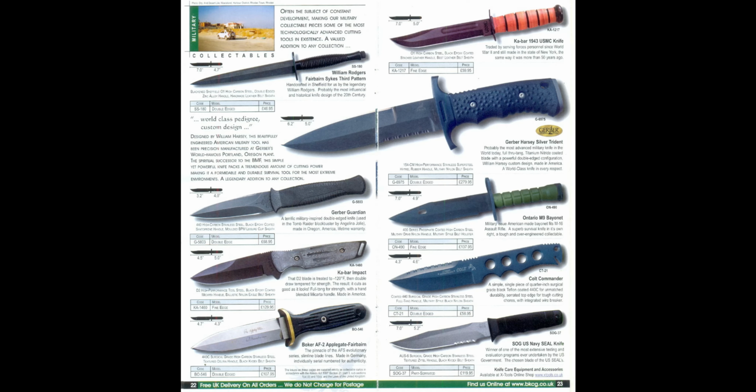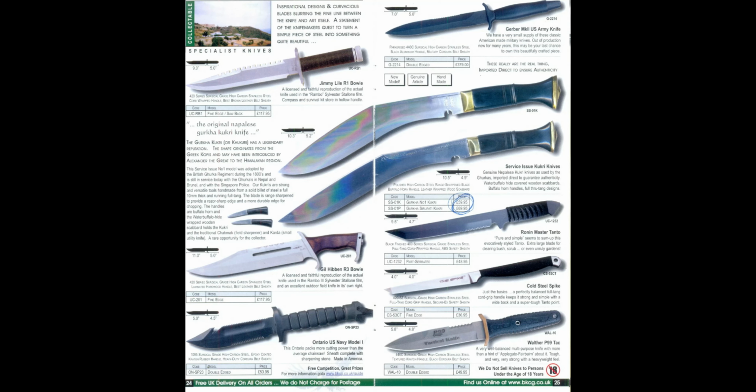Right, next pages, which will be 24 and 25. Again, it looks like some more sort of military knives. You got the Jimmy Lile R1 Bowie, which is the Rambo knife basically. 118 quid, not bad. There's the actual Gil Hibben Rambo 3 Bowie R3 Rambo down the bottom there. Same price as the other one. Some kukris. Looks like I was after the Gurkha kukri. Yeah, I must have wanted one of those.